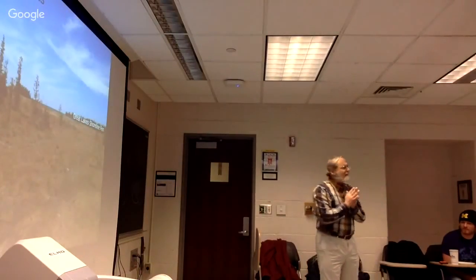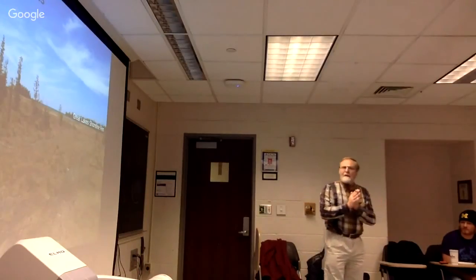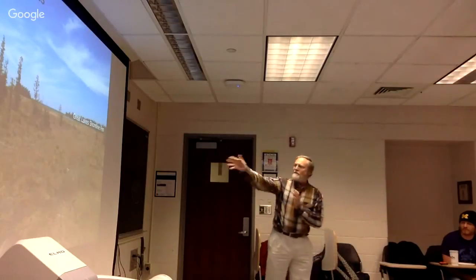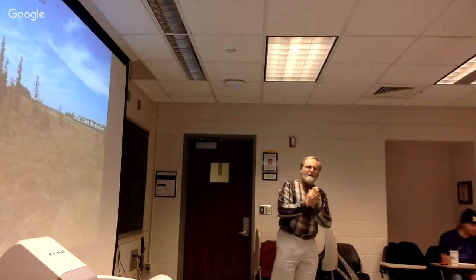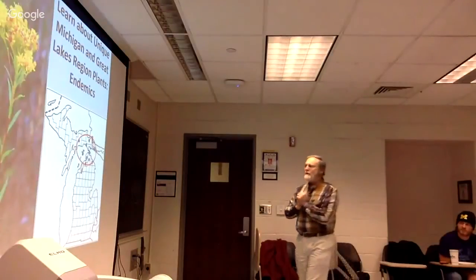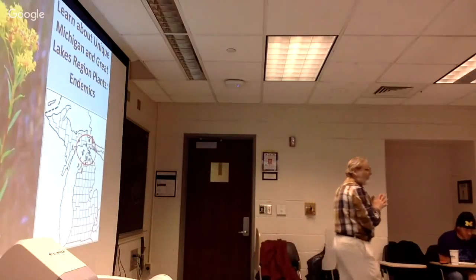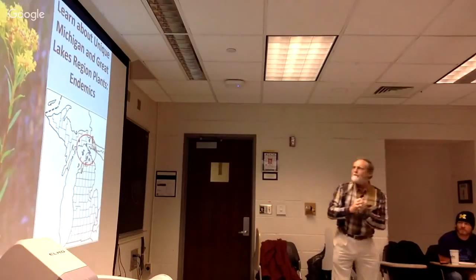A lot of the habitats in the area of the Straits and the biological station are unique to that area. Some of the calcareous wetlands, the fens, are remarkable. They have endemics, and a lot of evolution is going on there, a lot of local species. This is the entire world range of this unassuming looking goldenrod, and you're going to be one of the lucky few that will see it.